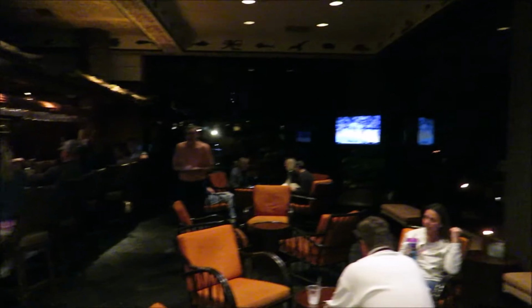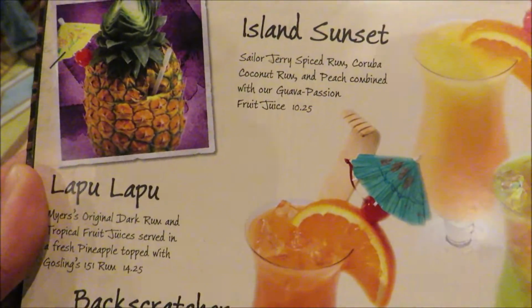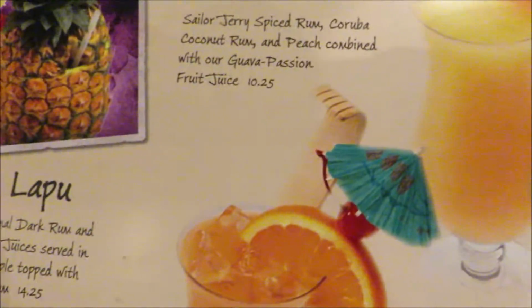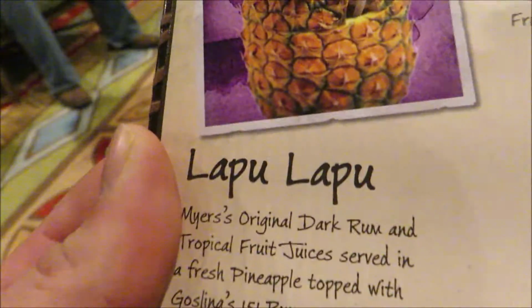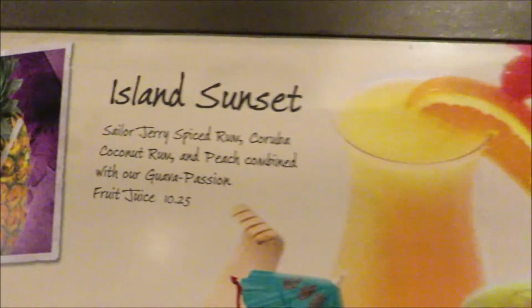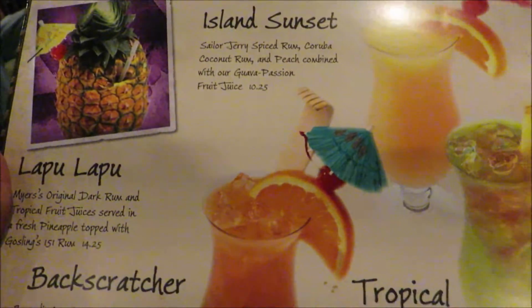So this is the Tambu Lounge. Lots of cool drinks in here, and it's a real fun place to just hang out and relax. Here's a little peek at all the drinks they've got going on at the Tambu Lounge. The Back Scratcher. This drink is actually served with a back scratcher. It's my favorite, actually. Yip's favorite is the Lapu Lapu. I do love the Lapu Lapu. And then you've got an Island Sunset, and the Back Scratcher, and the Tropical Macaw. But all good drinks, all wonderful. Very cool spot.